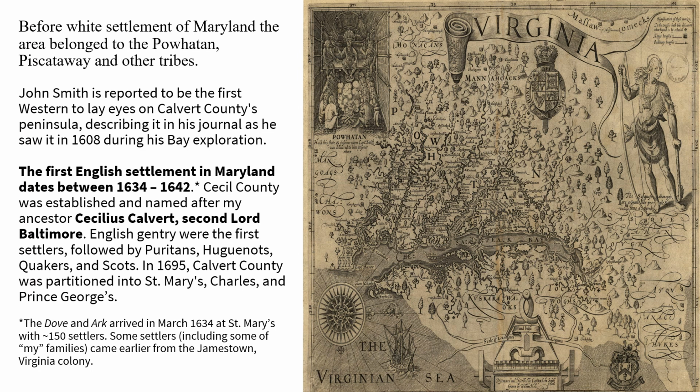Before white settlement of Maryland, the area belonged to the Powhatan, Piscataway, and other tribes. John Smith is reported to be the first Westerner to lay eyes on Calvert County's peninsula and described it in his journal in 1608 in his exploration of the bay. The first English settlement in Maryland dates from 1634 when the Dove and the Ark arrived to the area now known as St. Mary's. Cecil County, or Cecil, depending on your view of things, was established and named after my ancestor, Cecilius Calvert, 2nd Lord Baltimore.